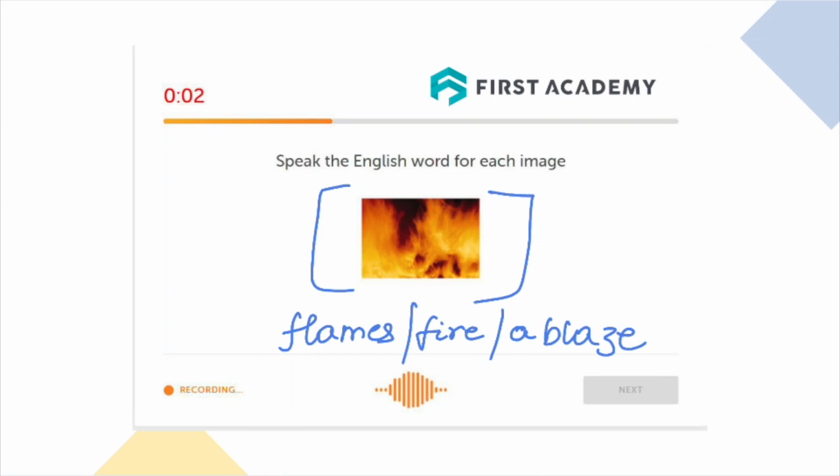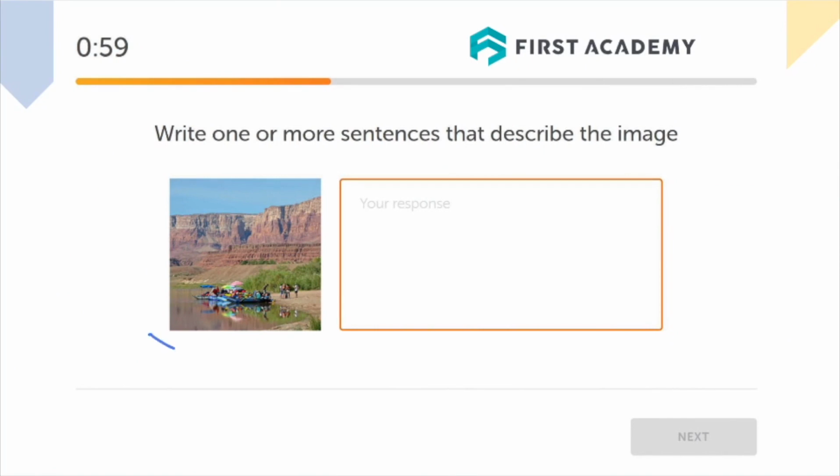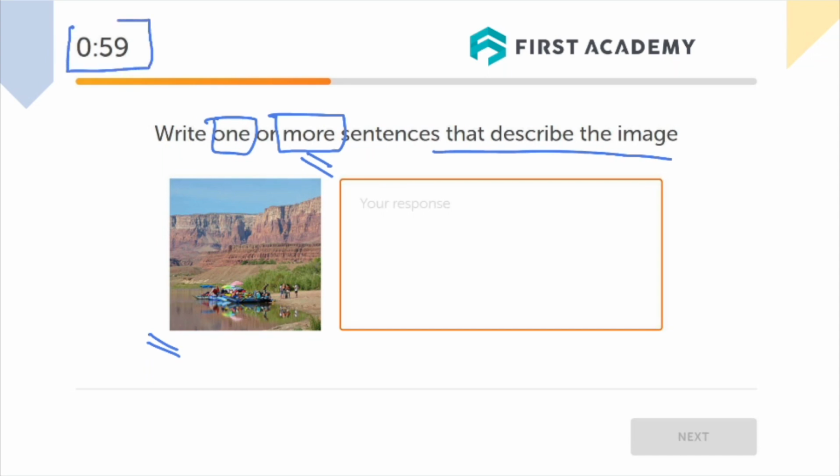From here on, the difficulty level goes up a little bit. You're presented a more complex image and you're expected to write one or more sentences that describe the image. Remember, one or more sentences. There is actually no word limit. So if you'd want to give a very detailed description, you're absolutely free to do so. But remember, you have 1 minute to write whatever you'd want to write.